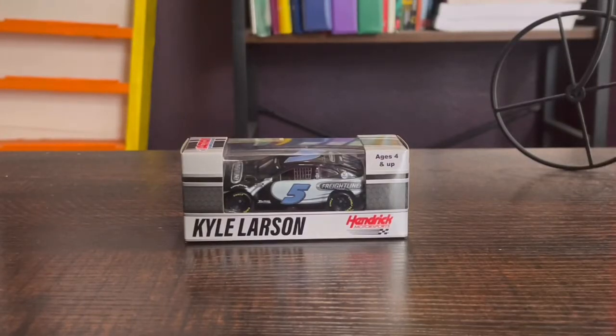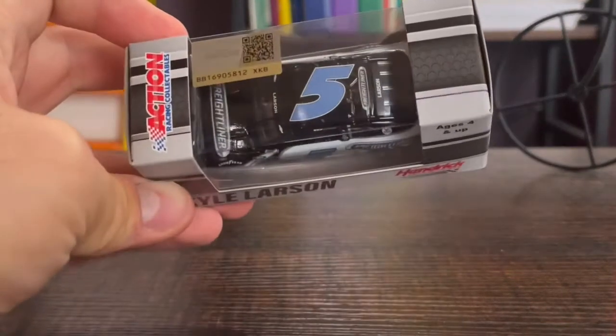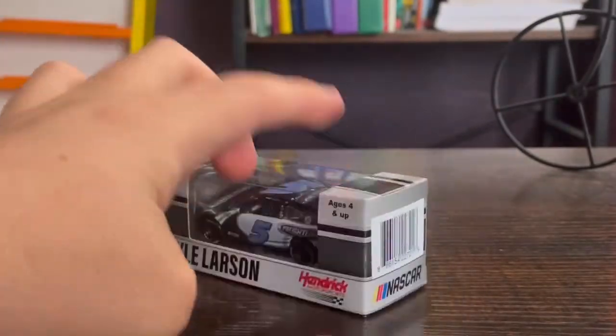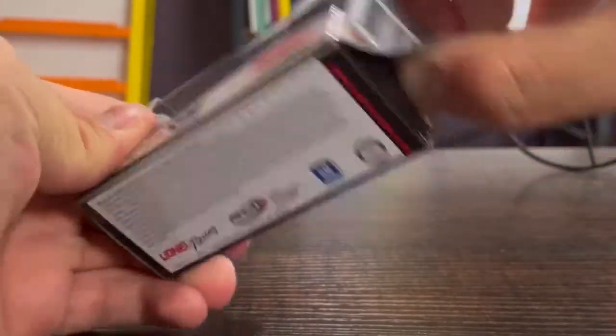Here we have a Diecast NASCAR from the 2021 NASCAR Series. We have Kyle Larson's number 5 Freightliner car, from Action Race Collectibles, actually. Anyway, let's get Kyle Larson's car out of the box.